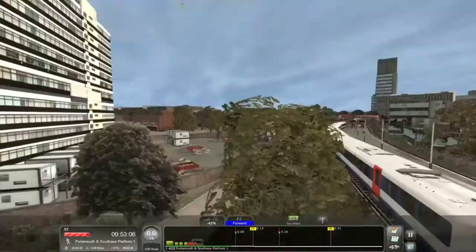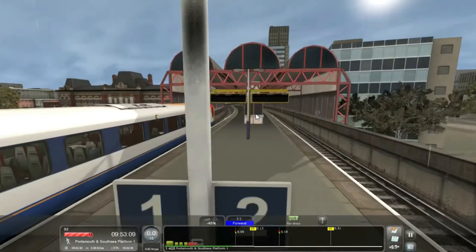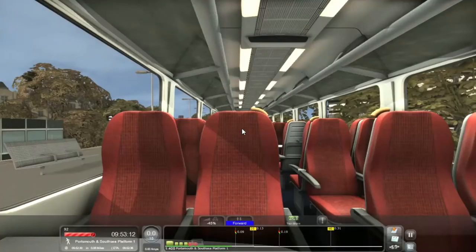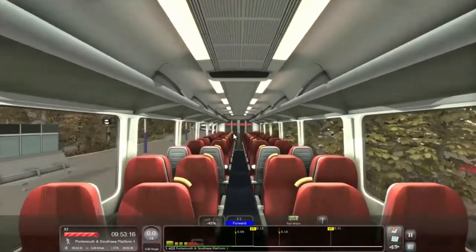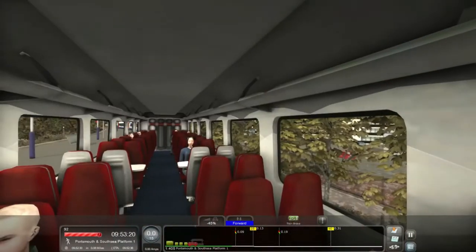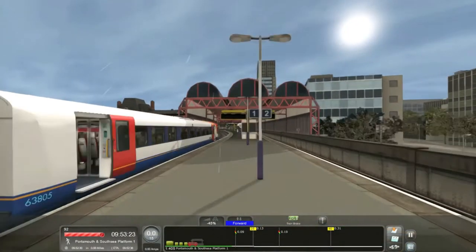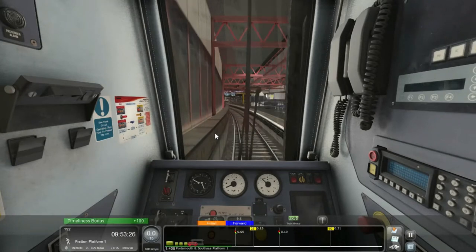Yeah, the class 444 is a nice multiple unit. It's formed of 5 cars. And it is relatively comfortable. It does have a passenger view. Yeah, this is all you're getting for a passenger view. And we are in the second coach. Isn't bad. Right, let's go.